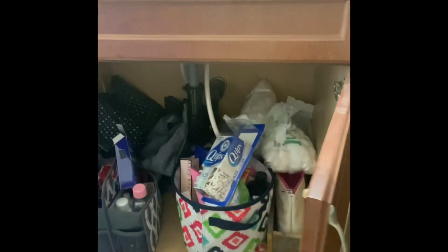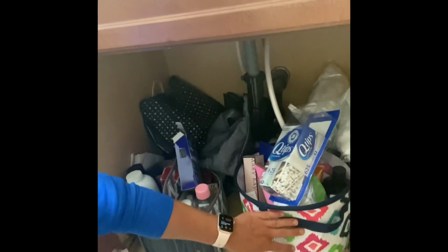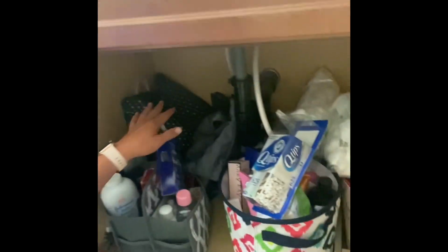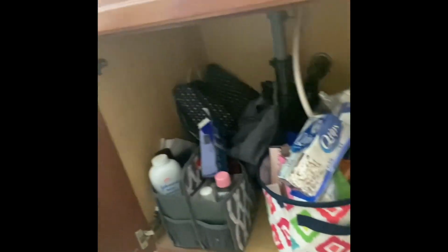So you're going to see, this is the real deal, what it looks like under my bathroom sink. And this is coming from an organization expert, okay? Now, as you can see, I've got some 31 here. I've got a double duty caddy, I've got a bin, I've got some toiletry cases, but overall, it's a hot mess under here. So stay tuned for the after.